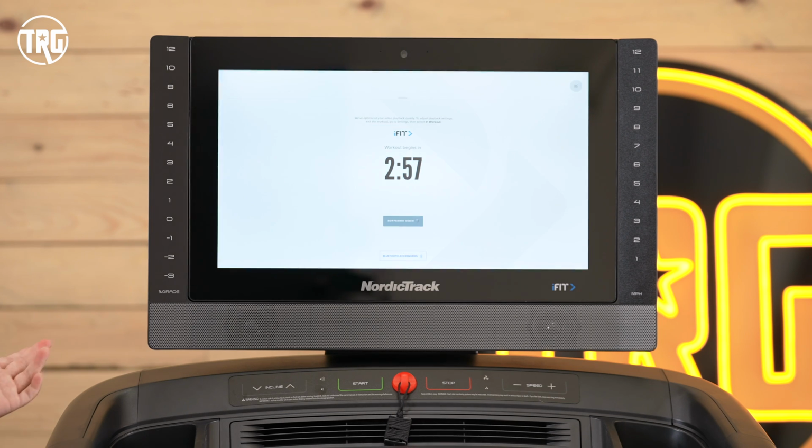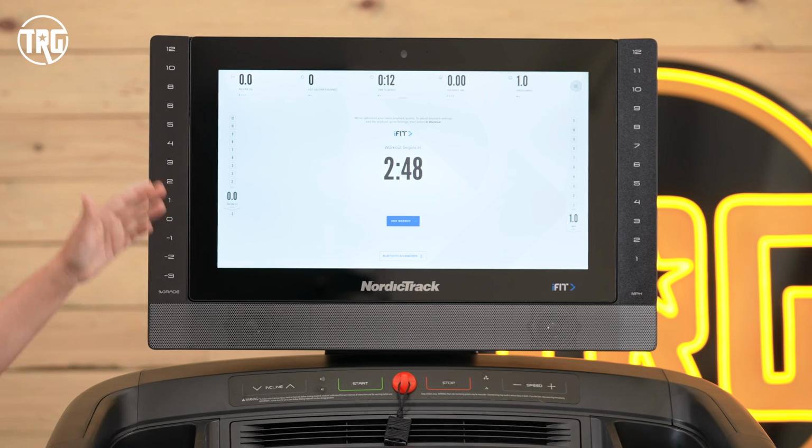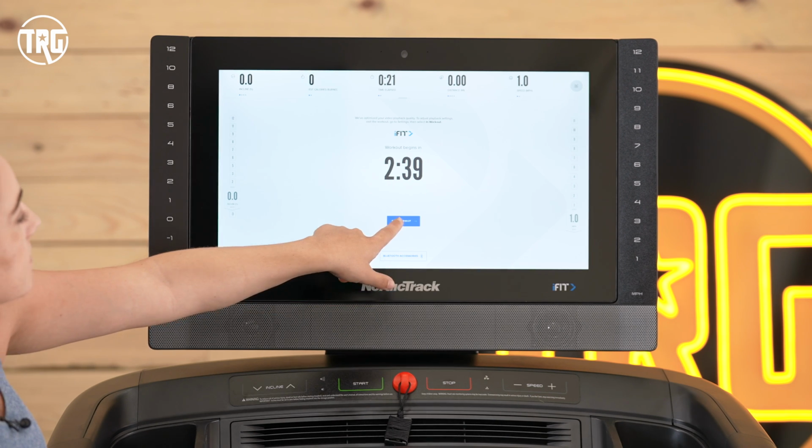And as soon as you start a workout, if you're using it on a treadmill, the treadmill's belt will start moving. You get a preset little built-in warm-up. And at the end, there's also a built-in cool down, but you can end it at any time.